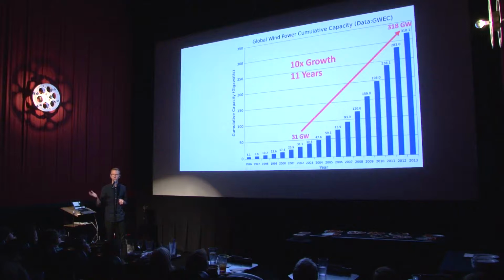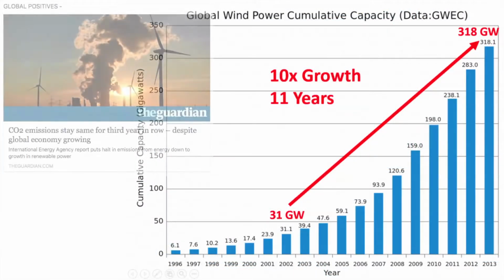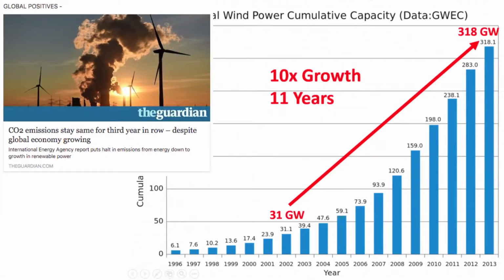Well, it turns out the global clean energy movement has been enormously successful. It's grown by 10x in wind and solar in about 10 years. As I mentioned, the emissions on our planet have flatlined, and even 2013 to 2014 wasn't an extreme increase in global emissions. And meanwhile, the global economy is growing.